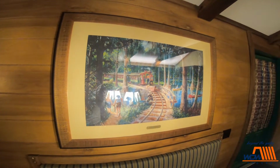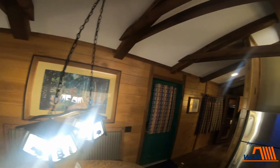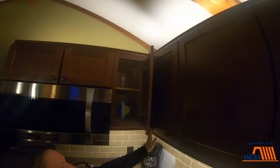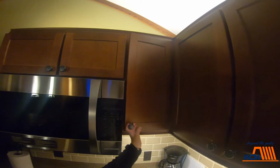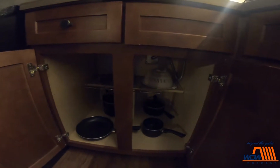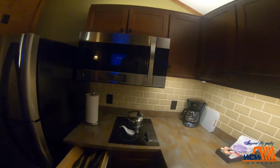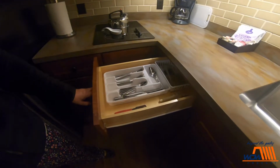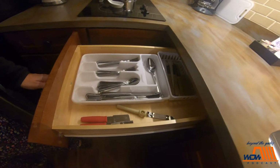Once upon a time there was a railroad here at Fort Wilderness. Now, Susie, could you open up the cabinets and show what we have in here? They do supply you with a little measuring cup, pitcher. Down here we have some pots and pans. Utensils, flip spatulas and stuff. Silverware. Can opener. Bottle opener. Corkscrew.